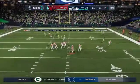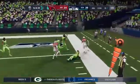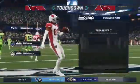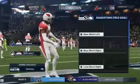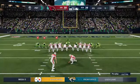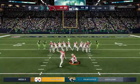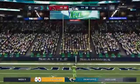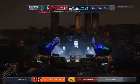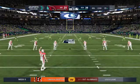From the red zone now, they'll look to throw. This one brought in by Jefferson, and he'll take this one in for the Arizona touchdown. To Justin Jefferson, his fourth touchdown on the year, and the Cardinals draw a bit closer. And that'll cut the lead down now to a touchdown. Makes the score Seahawks 38, Cardinals 31.